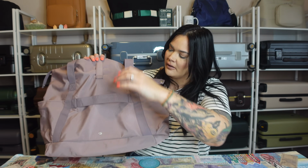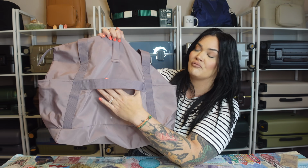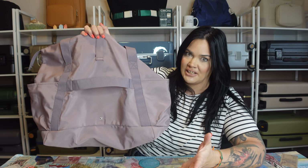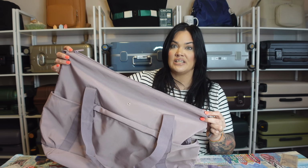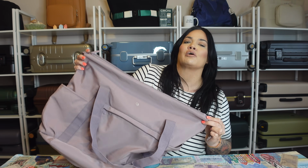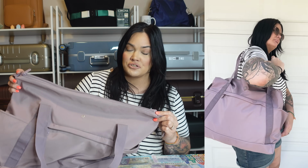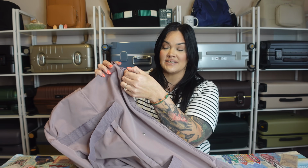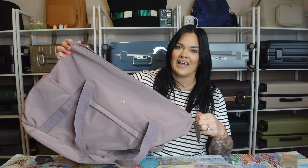Turning it around, you don't have a pocket on the back, but you do have this strap for a trolley sleeve, which again is always very appreciated. Again, this bag does have a snap feature here. Now, this bag does not have D-rings, which again means it's not going to have a strap to make it more of a shoulder bag or a crossbody. And it does only have one zipper, which is not YKK, and this bag cannot lock.